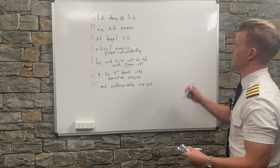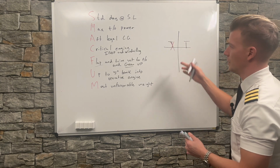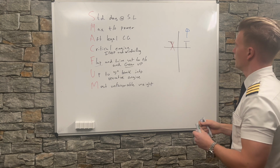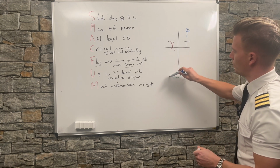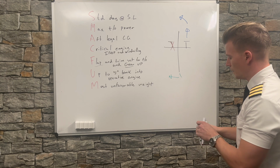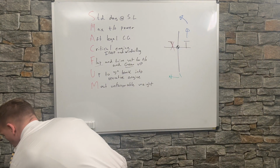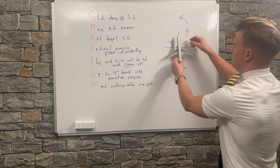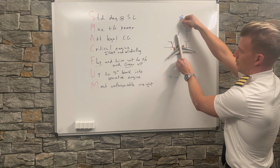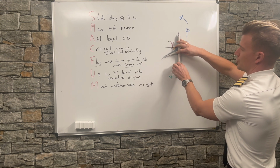So if we imagine the airplane as seen from above, with the left engine inoperative, we will have asymmetrical thrust being generated from the right engine, and we need to apply rudder to oppose this yawing and rolling. Of course, it rotates around the CG. Sometimes when explaining this, I like to use the model airplane. Imagine pulling strings. This would be like pulling a string here, and the airplane turns around the CG. And here is also a string pulling the tail back to its original state.